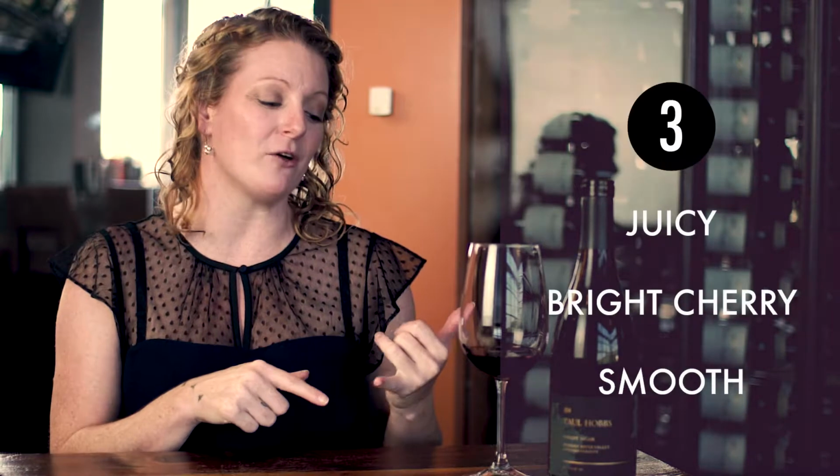Let's talk about a 3-2-1. And I think that we can call this juicy. I think we have to call this bright cherry. And last but not least, I think we should call this smooth because the finish is really silky and smooth.